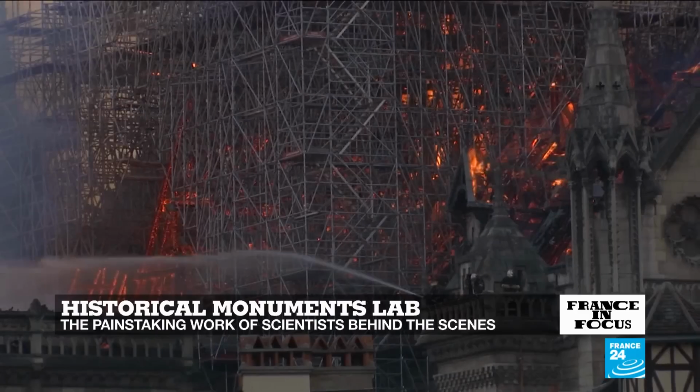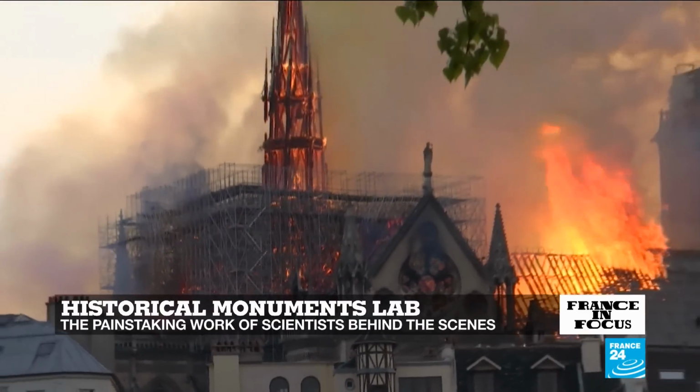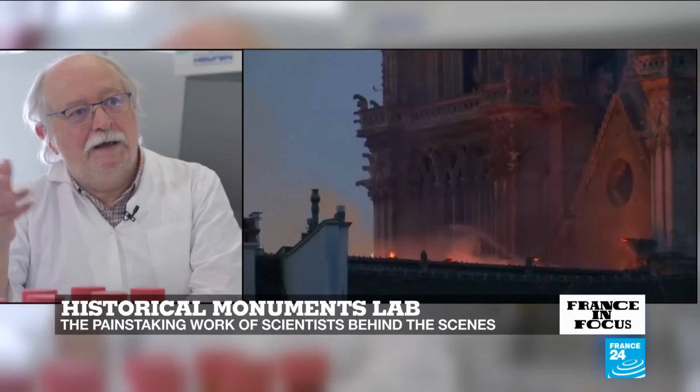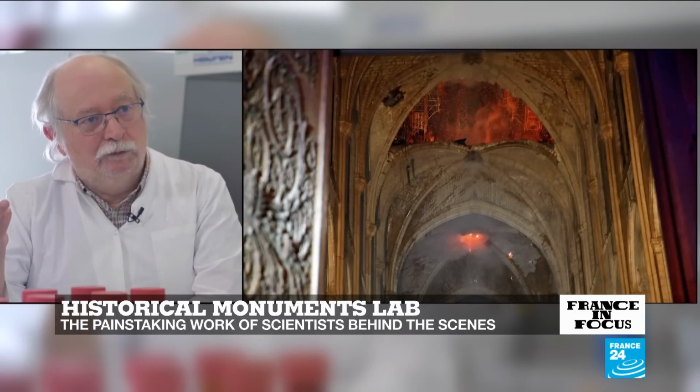So far, we've gained an understanding of the mechanisms that came into play during the incident. It's how the fire has affected the stones, how the lead spread into the air and covered some of the walls. That's one of the most important issues.